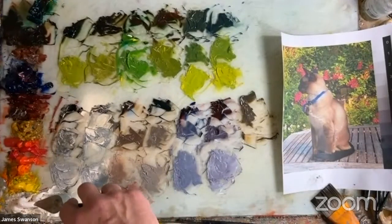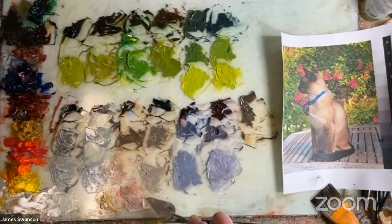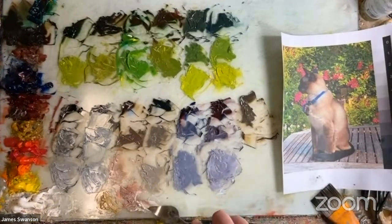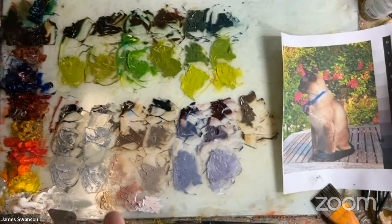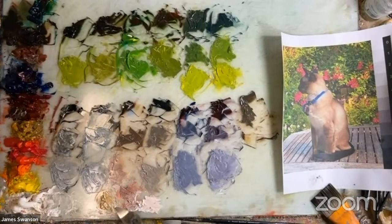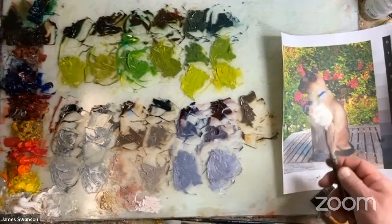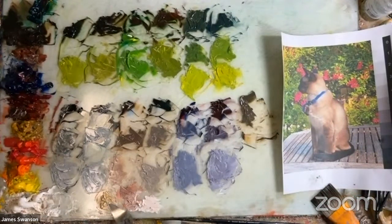I might even take these guys down and take them to a higher key just for the end fur here. So that could be like a number two. So if you save your pile, just add a little bit of white to the bottom part of it. I'm trying to get these really higher key things. That's all it's going to be at the end.